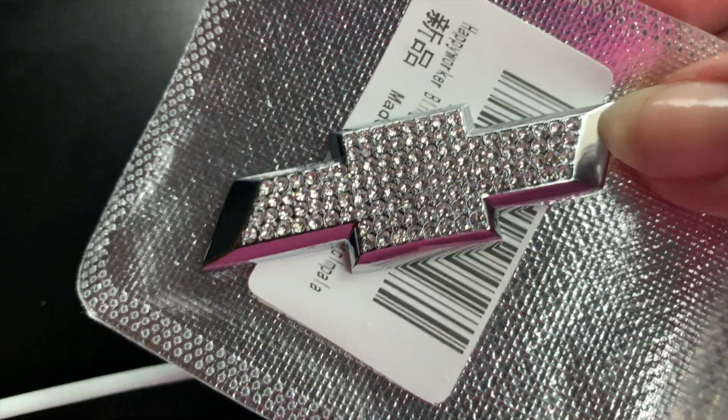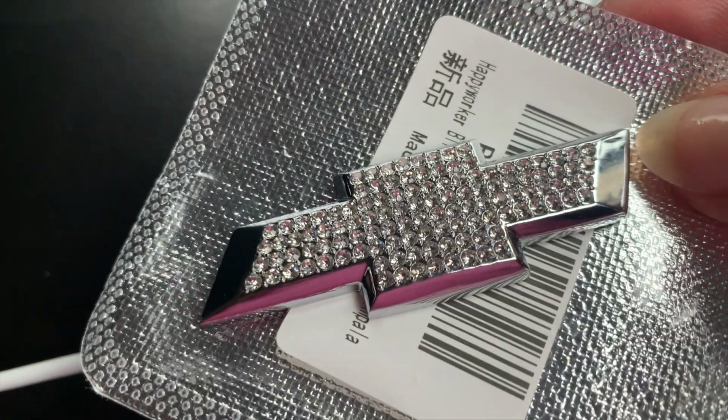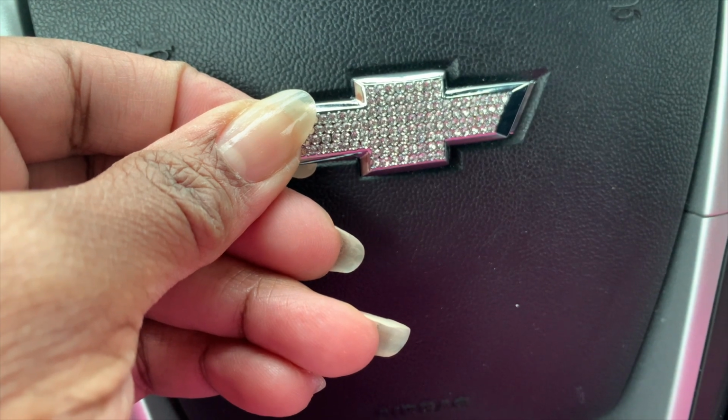The next thing is this Chevrolet blinged decal emblem that goes in the middle of the steering wheel, and I thought this was super cute, and I couldn't wait to put it on.